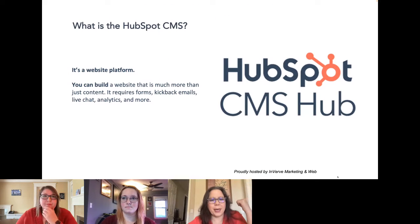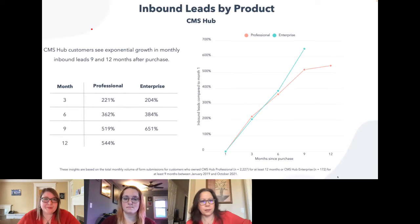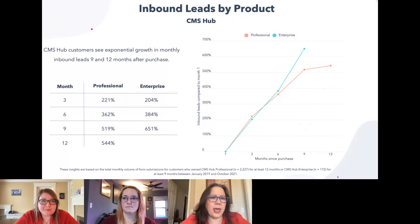So what is it? It's a website platform. So it's like WordPress or Drupal. It is a cloud hosted program, much like your other tools in HubSpot. But basically, you can build a website and have your entire tech stack right on HubSpot. You open one screen, everything's there, everything front office, your marketing, your sales, your website, your operations, and customer service. So there's really not anything that you need now that we've completed that cycle with the HubSpot CMS. Here's what I was seeing in that research report.